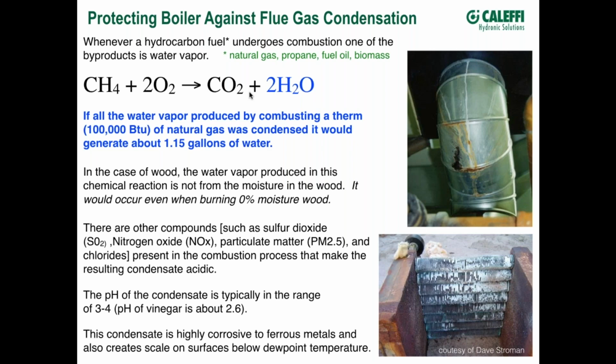And one of the things to be mindful of in a mechanical room is not to have chemicals such as bleaches or laundry detergents or even refrigerant in the same space as an atmospheric boiler. Those chemicals can get into the air of the boiler room, the mechanical room, and get drawn into the combustion chamber. And they can create some very aggressive acids.